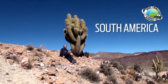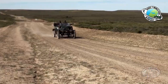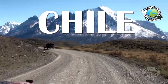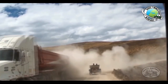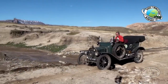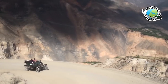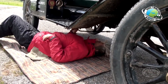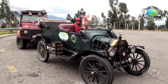Awesome. Next was South America. Amazing to travel from north to south in your open Model T. The Model T is the only car that can make a world tour like we do, because it's a simple car, strong, flexible, reliable. It's very easy to work on. You don't need to be an engineer. You can repair it by yourself.